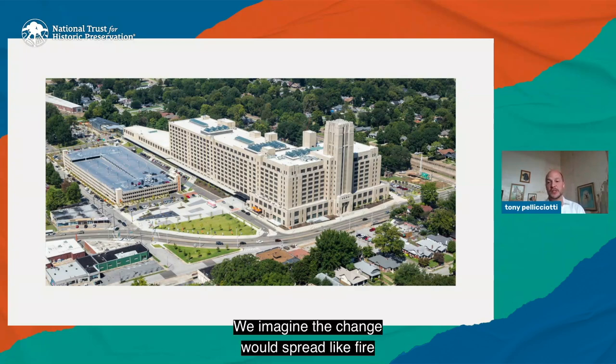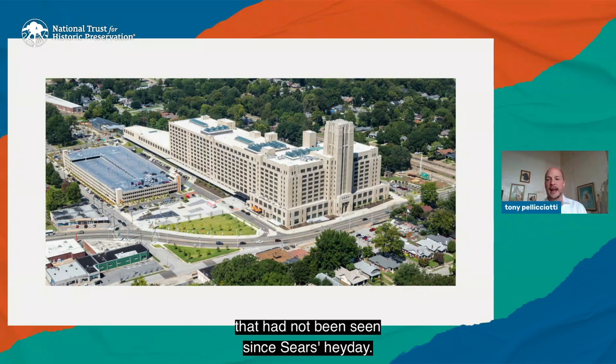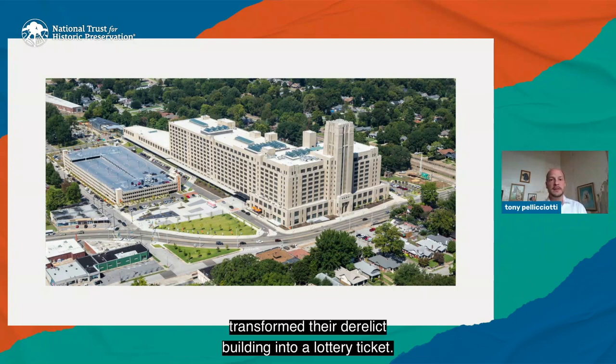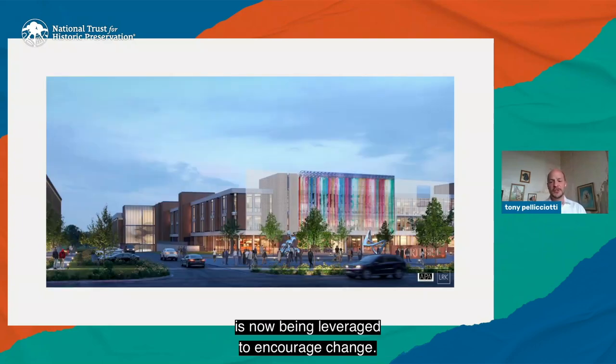We imagined the change would spread like fire through the immediate surroundings, bringing back a vitality that had not been seen since Sears' heyday. It has, and it hasn't. We were unfortunately surprised by absentee building owners who decided that the Crosstown renovation transformed their derelict building into a lottery ticket. The Neighborhood Preservation Act is now being leveraged to encourage change.